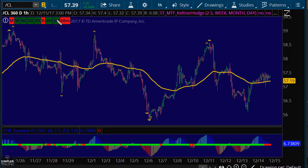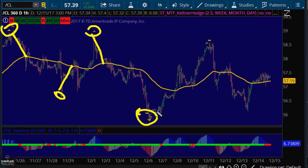Okay, crude oil. Here's an hourly chart of crude oil. They're getting signals, they're taking trades, reversion to the mean. Getting signals, reversion to the mean.